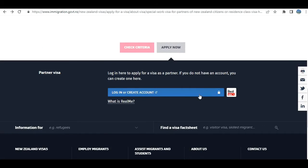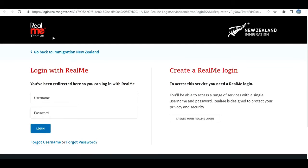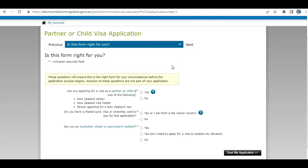So if I click on apply now, I am going to go to RealMe. This is the RealMe login page. You need to have a login. If you don't have one, you need to create one, but I have, so I'm going to use it. After you log in to your account, you are going to click on partner or child visa, and there you're going to apply. Are you applying for a visa as a partner or child of one of the following? I select yes. Let's say your husband or your wife has been approved for a visa to New Zealand, like a work permit. Okay, so you want to go together, so that's where you apply.